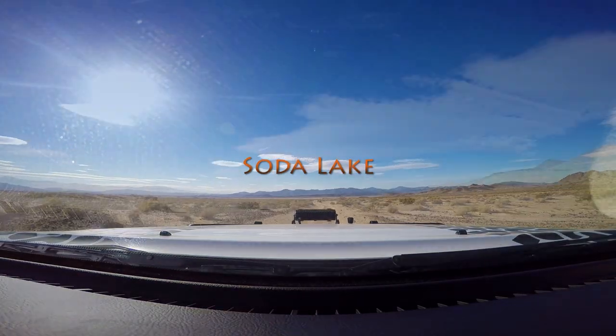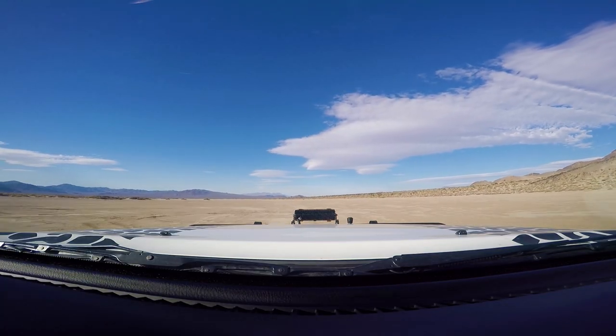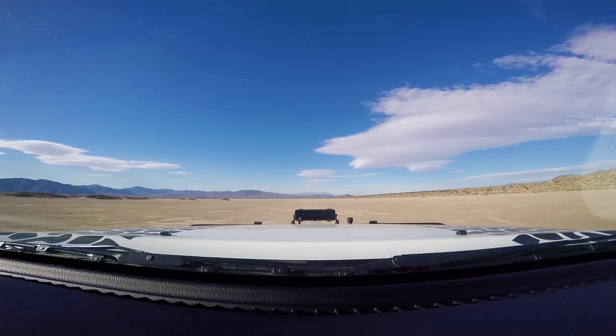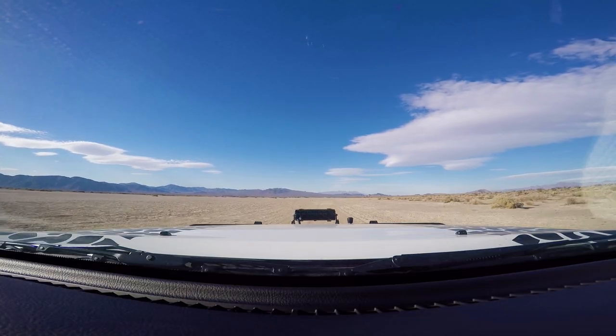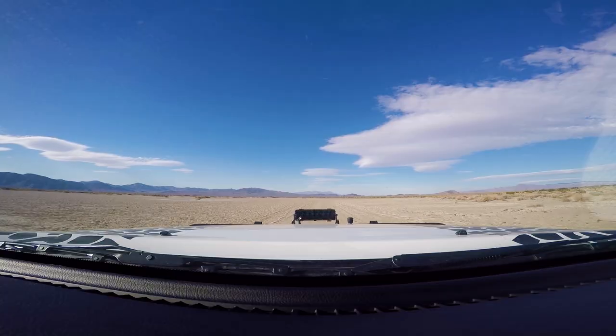Soda Lake is wet sometimes and dry sometimes, weather depending, of course. Alternative names for the dry lake include Alkali Flat, Alkali Sink, Playa, or Pan. Since we're alone, we're going to use our brains and not cross it, just in case it's wet out there. We don't want to get stuck.